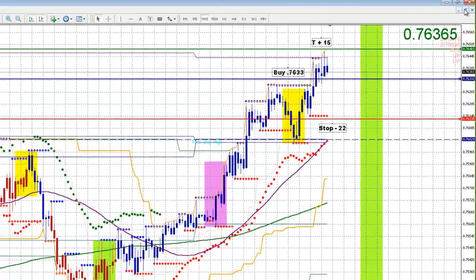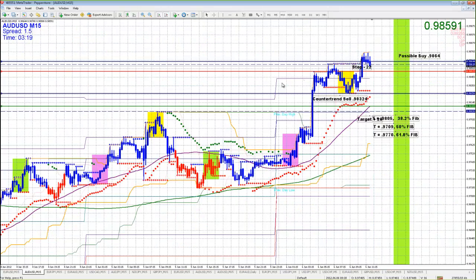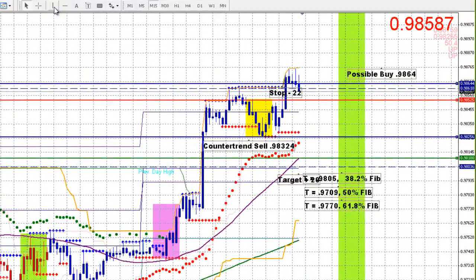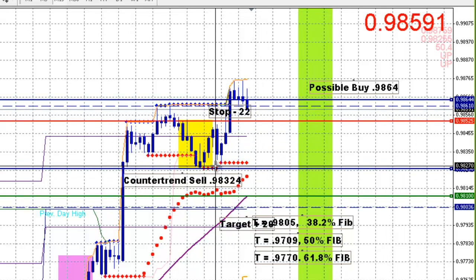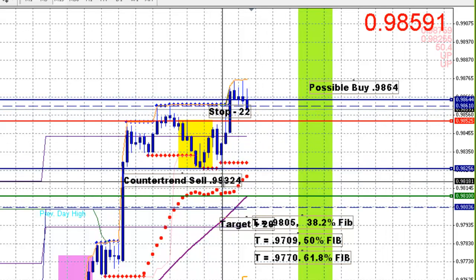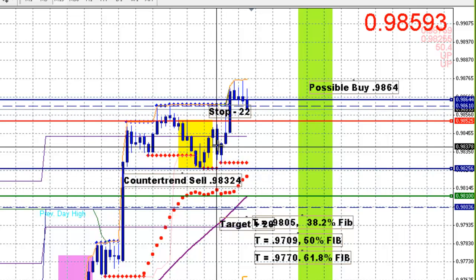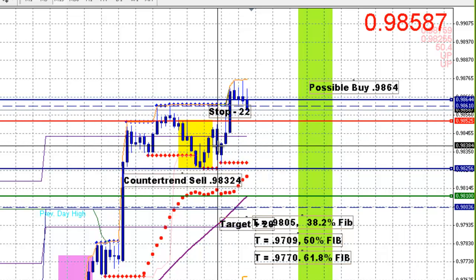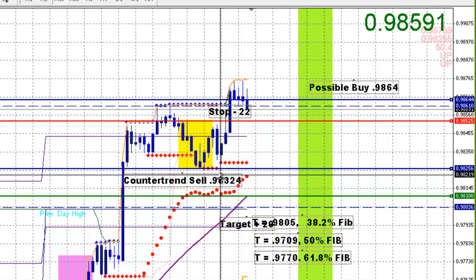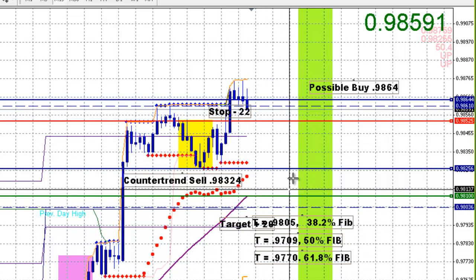Okay, and then the final trade was the Aussie dollar. This is actually the first trade that I took. I decided to take a counter trend sell today at 98.30. Like I said, we were up 2 or 3 pips here, then it reversed. But before we got to our stop, I closed this trade at minus 10 pips. These are our targets here on this Fibonacci retracements.